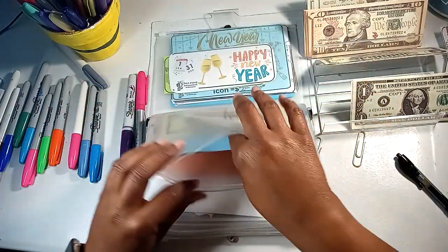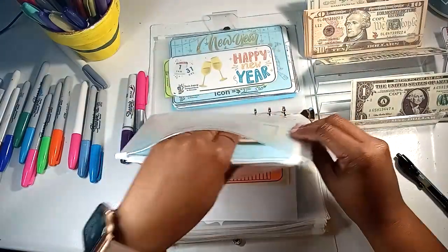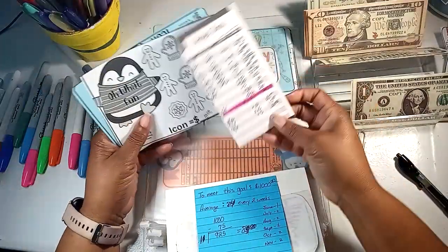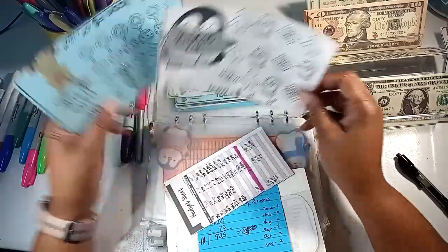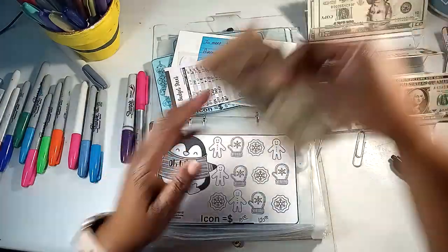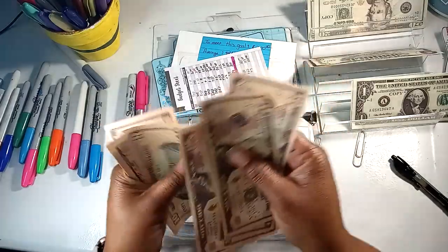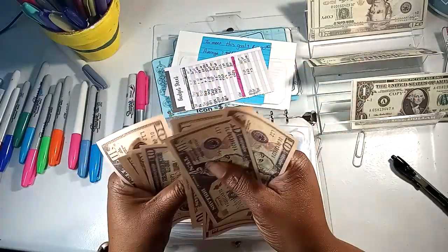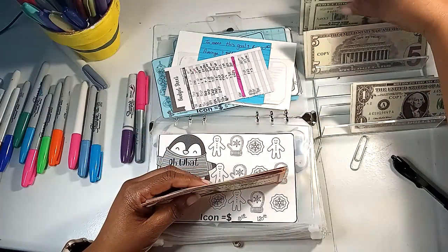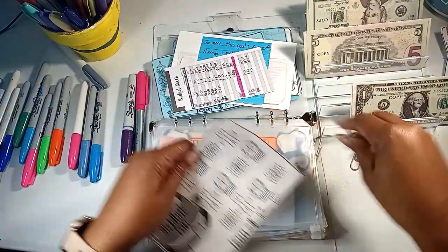And let's give Christmas a boost here. So let me pull all of this out and let's see what we have. My goal was $1,000 for Christmas. And right now, I just finished this one at $120. Let's see, 10, 20, 30, 40, 50, 60, 70, 80, 90, 100, 120. Let's finish this one at $120 also.